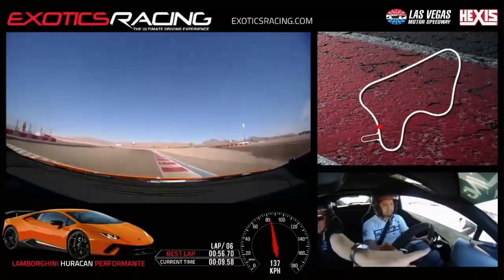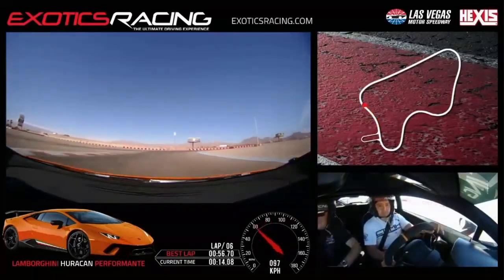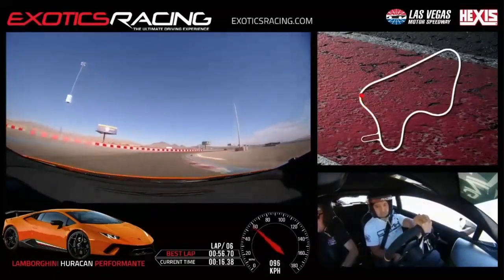Little brake. Go back on left. Throttle now. Throttle. And now brake hard. Hard downshift. And turn in and clip it. Now turn. Look at your exit first. Be patient.